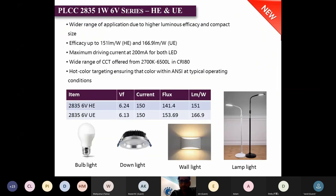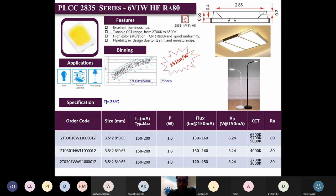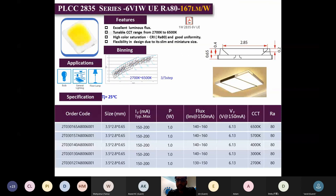Now we talk about our 1 watt 6 volt series. This is majorly used for bulb and downlight applications. We have again a higher efficacy and an ultra efficacy. With the higher efficacy we can reach around 150 lumen per watt, and the ultra efficacy is roughly around 165, 166 lumen per watt. The maximum current you can drive this LED at is around 200, but typically customers use it at 150 milliampere and a voltage of 6 to 6.5. This is the rough spec of the 1 watt 6 volt LED, and this is the spec of the UE, the ultra efficacy 6 volt LED, around 167 lumen per watt.